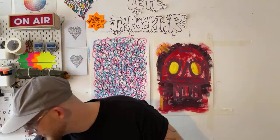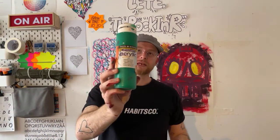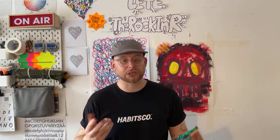So I've got my green pot. From last week, we've got the darker green, but this Kelly green is just our standard. This is the Graduate Acrylic by Daler and Rowney. So that green's in there. I want to make it a little bit softer, more of a dentist, scrubs green or surgical green.